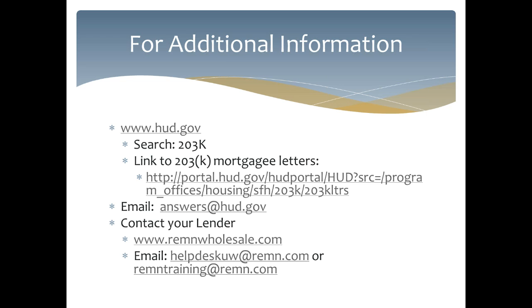Here's a slide that has additional information. You can go to www.hud.gov. Search in the right-hand corner for 203K. It provides a lot of good information. We also have a link here to your 203K mortgagee letters, and on the HUD.gov website, it actually breaks down all of your mortgagee letters. You can always email the government at answers@hud.gov. They're supposed to be getting back to everyone between 24 and 48 hours if you do have questions, and that's good for any FHA loans.